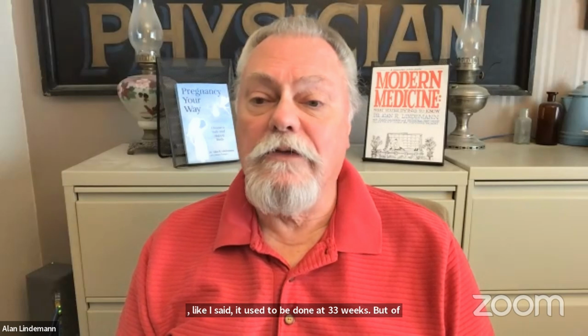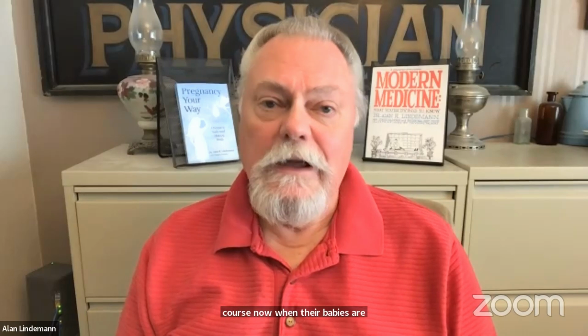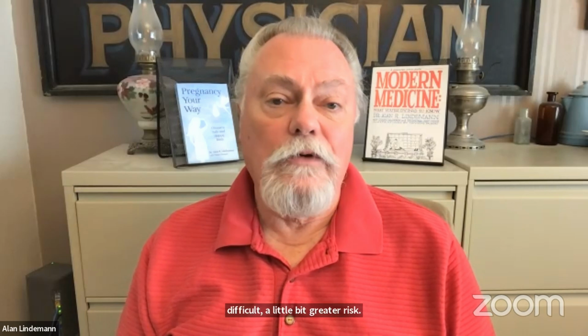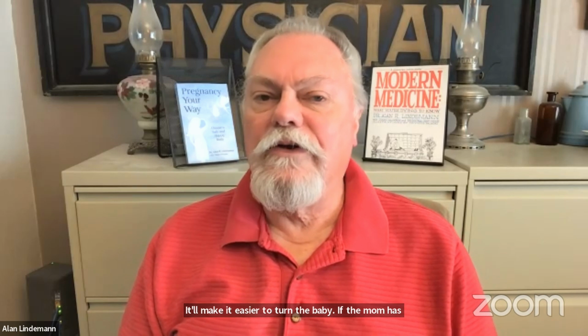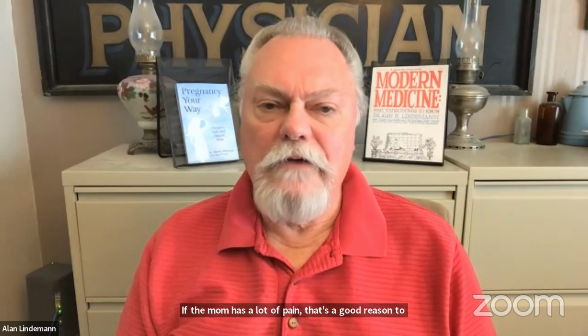How should an ECV be done? Like I said, it used to be done at 33 weeks, but now when babies are bigger, it's more difficult, with a little bit greater risk. Do it in the hospital today with external monitoring, and give the mom a dose of terbutaline that will soften her uterus. It'll make it easier to turn the baby. If the mom has a lot of pain, that's a good reason to stop doing the procedure. That's really a warning sign. I've never had that problem.